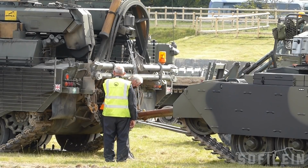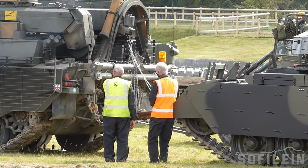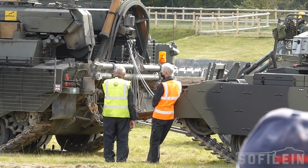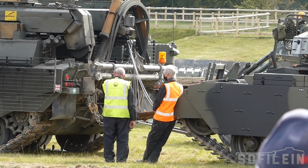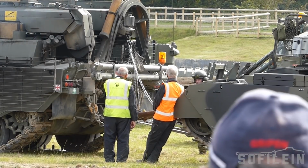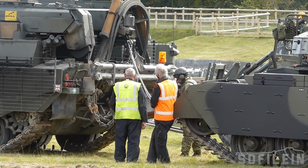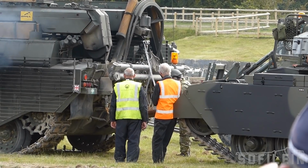As we speak, it's probably just about a foot apart at the moment, so we're getting into quite a precision time for this connection to be made. And once again, if you've got any camera equipment with you or phones, do take some pictures. This is a rare sight. And if you're showing them on social media, please hashtag Tank Museum and hashtag Tankfest. We'd love to see your pictures. So we're now inching back.